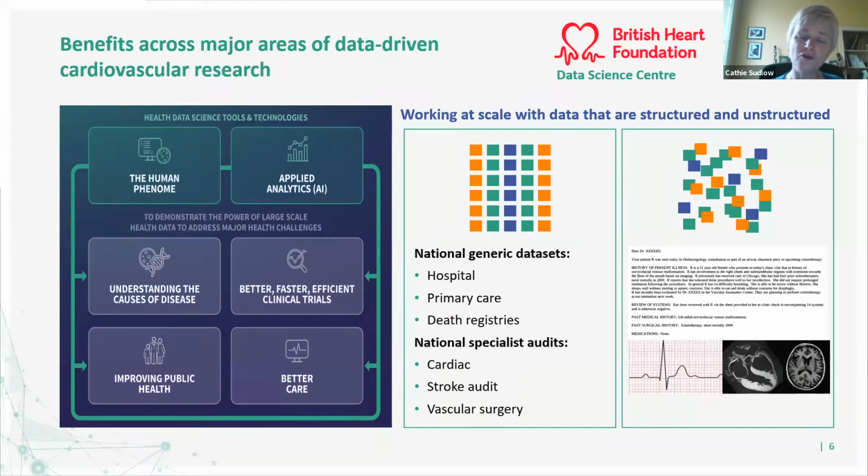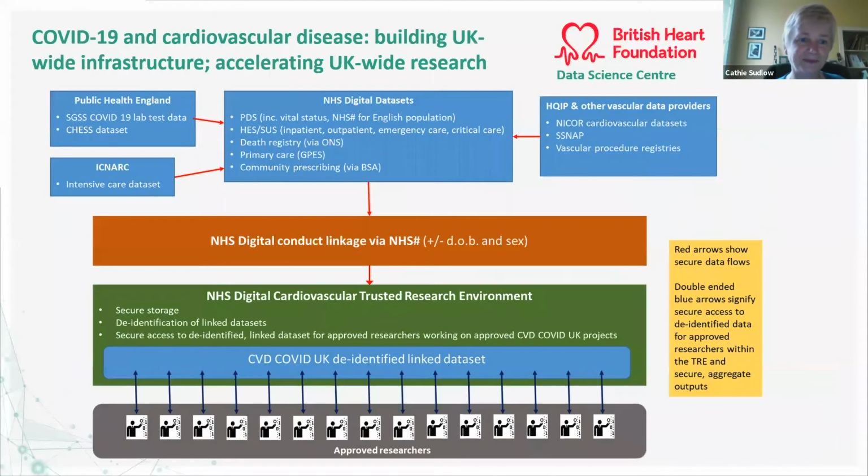But as we move forward, we will be focusing as well on bringing together data that are unstructured. So data that are not coded, for example, the free text in hospital records, data from images such as cardiac MRI scans or brain images, and also ECG and echocardiography data sets.